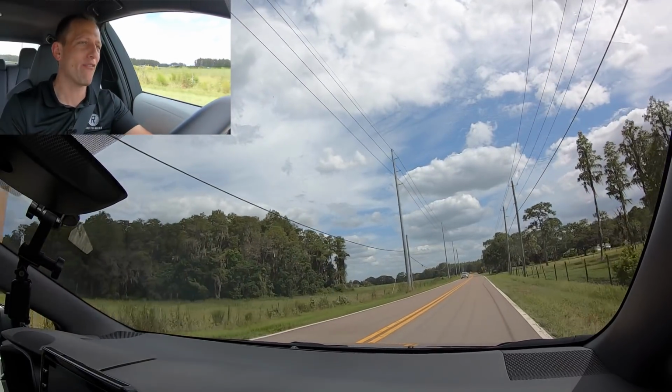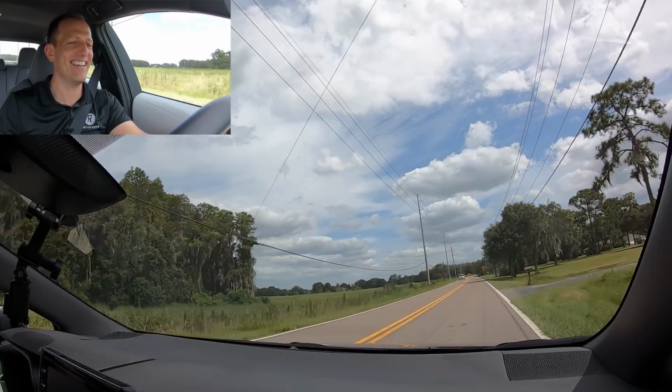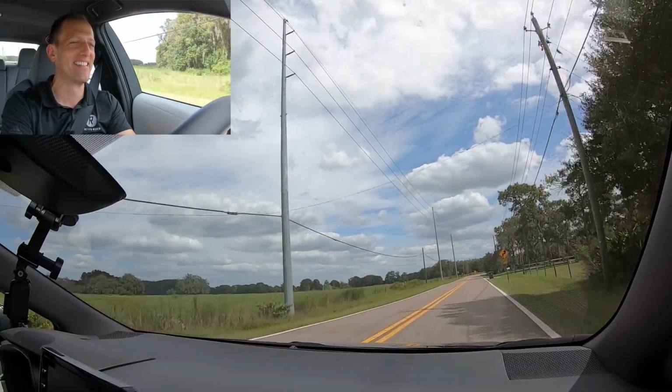Here we go, on throttle. This car is a ton of fun, it really is.